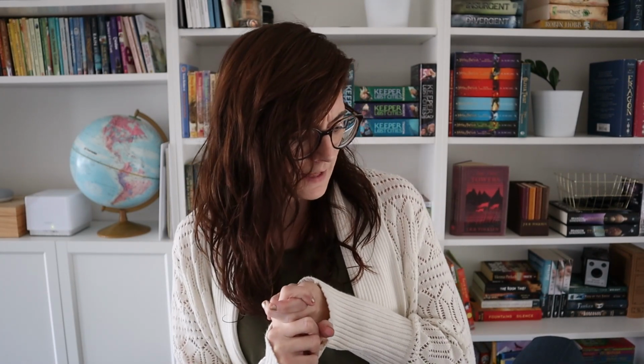Okay, like I said, I got these books from a variety of different places. I went thrifting a few times. I got, I think, one from a little free library, and then I got a couple from Book Outlet. I had a little disclaimer about Book Outlet in my last book haul video. If you're curious about that, you can go ahead and watch that.